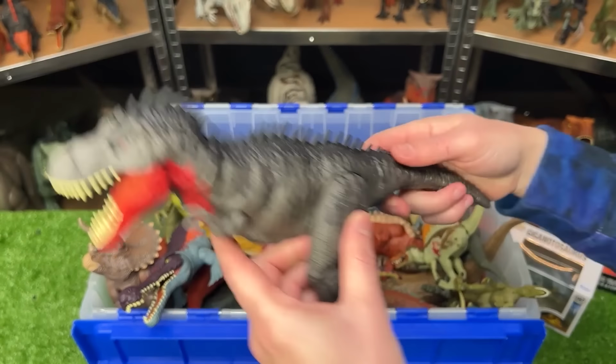I've also got a few mini figures right here, both with different coloring. This first one is a greenish color. It's got some interesting detailing along its body, and the other one is red with white spikes, which is really cool. I think this one is definitely my more favorite one.